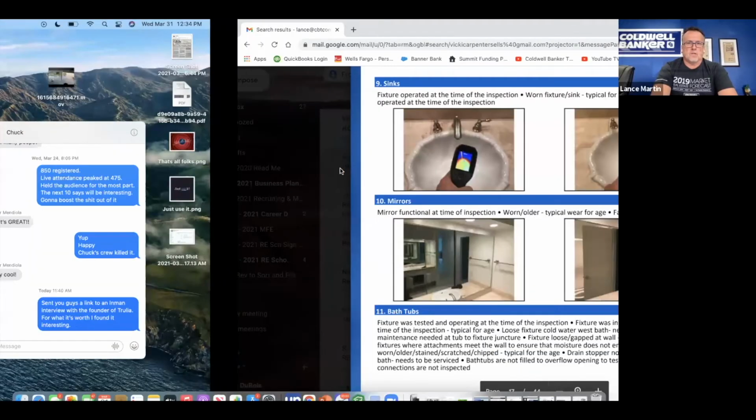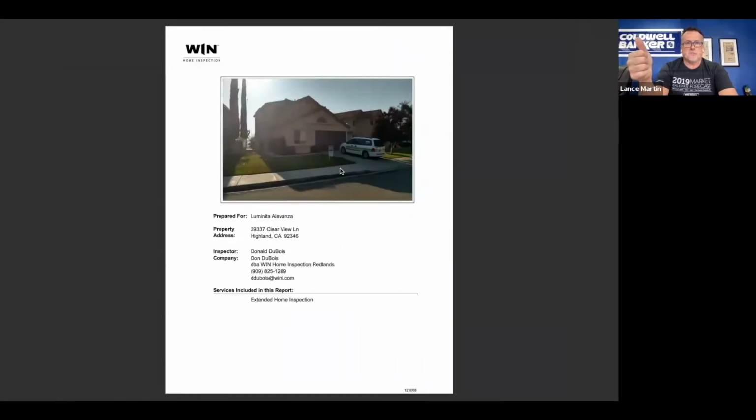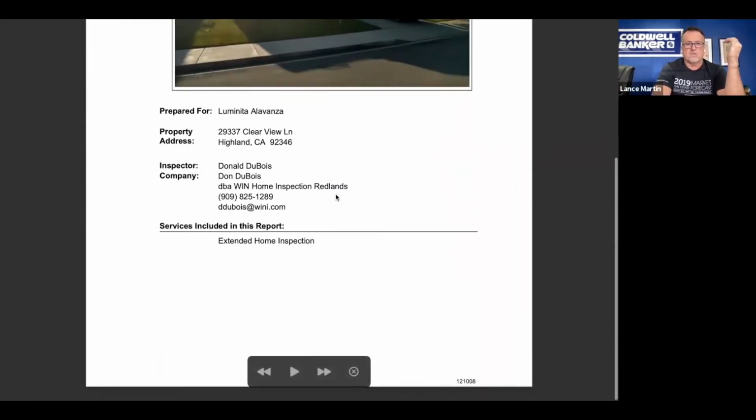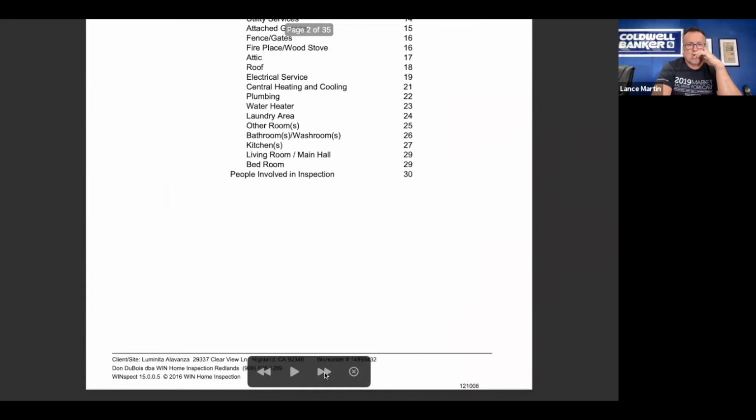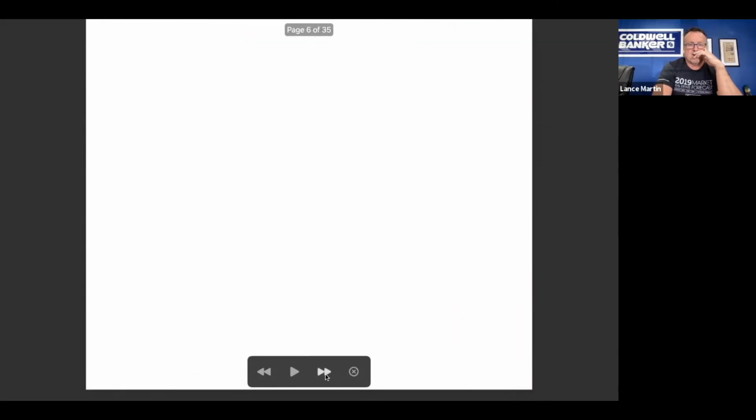I think I have another screen here. Okay, can you guys see my screen? Someone give me a thumbs up. Win home inspection. Okay, this is another inspection that was done. I don't know when, I'm assuming fairly recently. This particular inspection is the same kind of thing. Let me get to the money shot here.